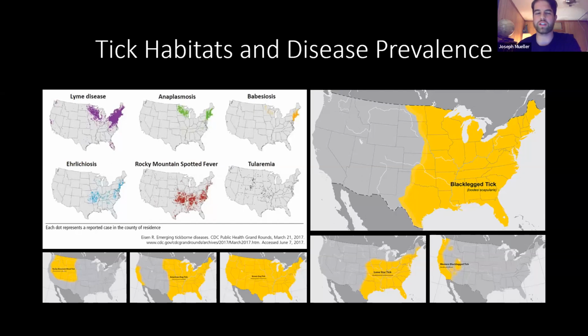Here, the main point I'm trying to get across is the general correlation and overlap between the specific ticks that carry a disease and the habitat of that tick. So we can see the Ixodes blacklegged tick, and that overlaps pretty well with Lyme disease, anaplasmosis, babesiosis, the ones that it carries. We also see some Lyme disease on the West Coast, and that's going to be due to the western blacklegged tick, the Ixodes pacificus. We have the Lone Star tick overlapping pretty well with ehrlichiosis. And then we see our Dermacentor ticks as well as our brown dog tick. And those show the overlap with Rocky Mountain spotted fever in the South Central United States, as well as throughout the rest of the country, where Rocky Mountain spotted fever can be found.